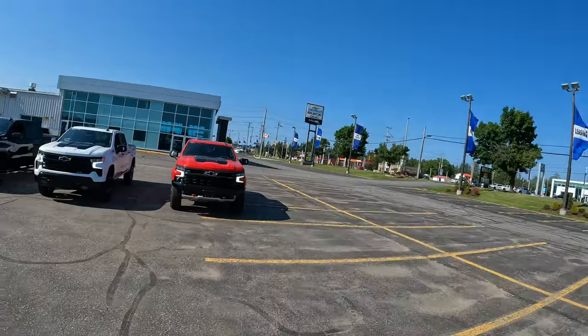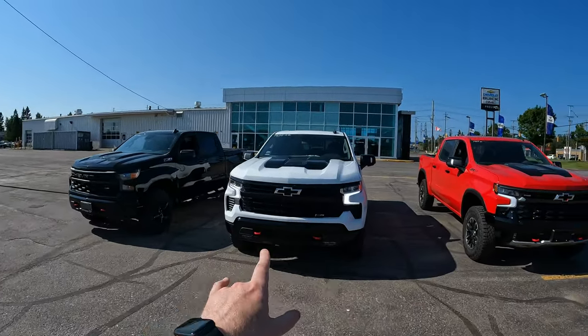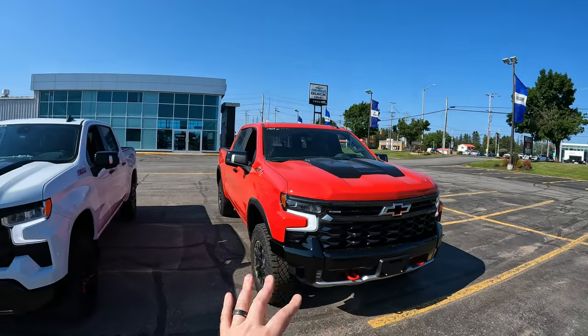Check out the trucks behind me right here. I'm at Pro Chevrolet in Sault Ste. Marie, Ontario to show you these trucks today. I have a 2022 Chevy Silverado off-road truck comparison. We are gonna be comparing this truck right here, the Custom TrailBoss versus the TrailBoss LT versus the new ZR2. As I said, it's the Chevy Silverado off-road truck comparison. Let's go.